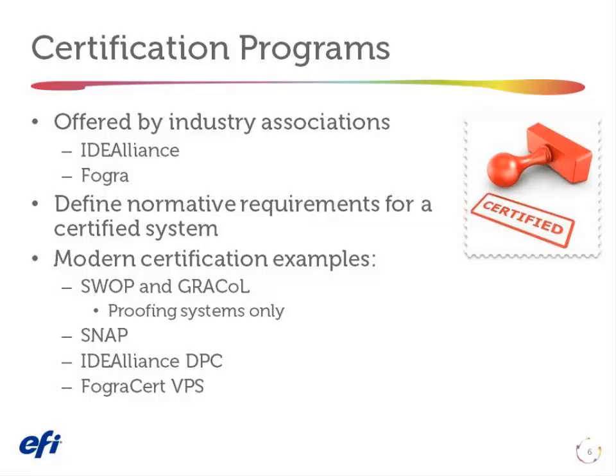Fogra Cert for VPS, that is this Fogra version of certification for digital print systems. Fogra does have some other programs I haven't listed on the slides, and they can in fact come in and certify a shop if you're willing to have them come in and measure all your presses and processes and that sort of thing.